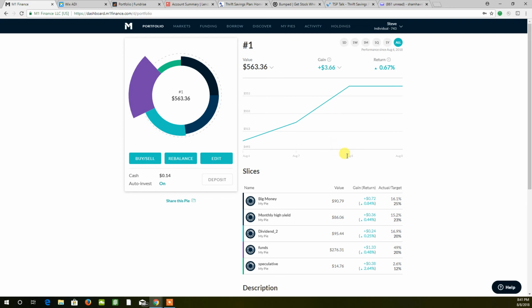So let's go over some of the pies I have in there right now. Big money, monthly high yield, dividend 2, which is some of the bigger stocks. High yields are the ones that are usually more than 5% yield, and they pay monthly, meaning I'm going to get a dividend every month from these stocks. Funds is one that just mirrors the S&P, and then speculative. I just have a small amount going into this one, where it's just going to be lower price stocks that have a lot of room for growth.